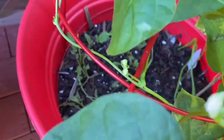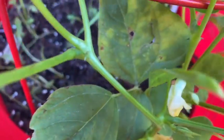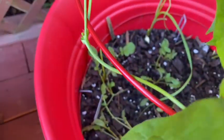I don't know if you want to call these flowers or pods. I don't know what to call them, but the little white things, I guess the flowers from the beans, are going to come through. They're all over the place.